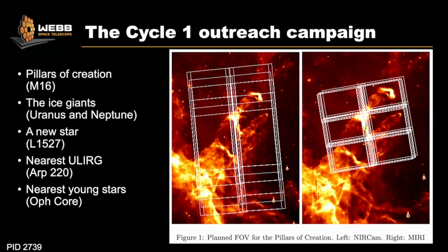We didn't do the Pillars of Creation for the EROs because we thought it was too iconic. It was such an iconic Hubble image. But on the other hand, everybody was asking for it. A lot of people were speculating we're going to see the Pillars of Creation in the early release observations. So we kind of had to do it. Another thing I noticed was there was no NIRCam image of the ice giants Uranus and Neptune in the first cycle, so we had to do that as well.